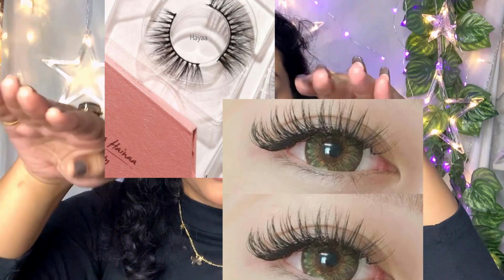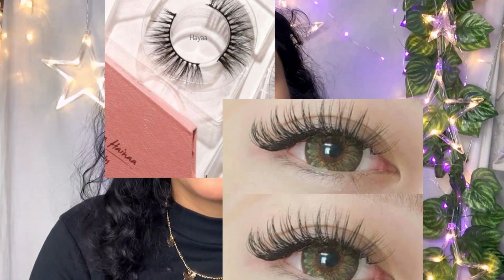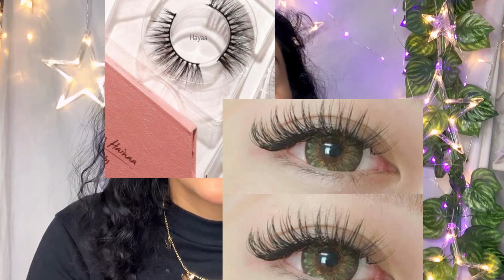Now for round eyes, people who have a very large or round eye shape, avoid volume lashes. Don't go for lashes which are very voluminous, because they're going to make your eyes look very bulky and draw shadows all over your crease area and it's not going to look good. So go for some eyelash which is very lengthening, going outward, not bulky. Go for something wispy and not voluminous, which goes outward and looks very flared and enhances your eyes so beautifully.